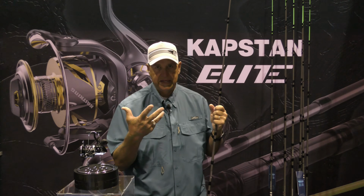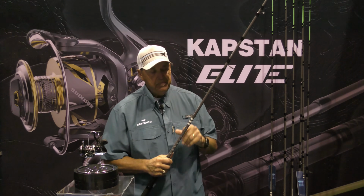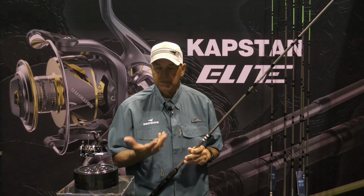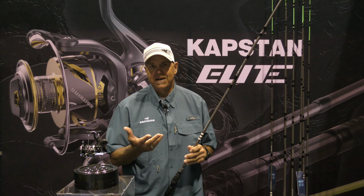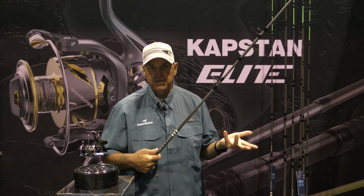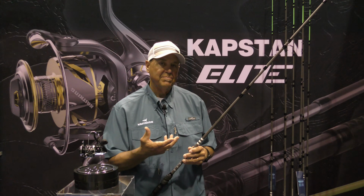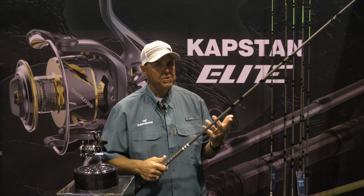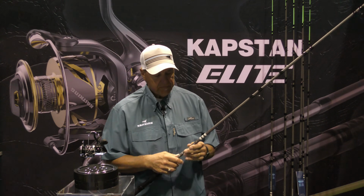Let's talk a little bit about the technology and why Kong has been so successful. So first of all, this is a blank that I've used for a number of years. I call it S-curve. It's 100% carbon blank, high quality graphite, but we're using nano resin technology. And what nano resin allows me to do is build a rod that is extremely light, especially for the size and the power rating of this rod. It's about 28% lighter and stronger than a traditional graphite blank of the same diameter and weight comparison. So it's a super strong rod, but very light, 100% graphite, okay?